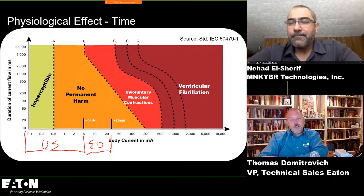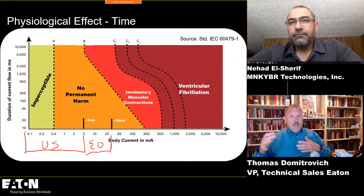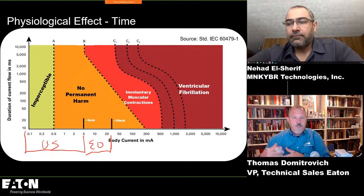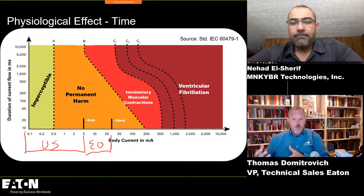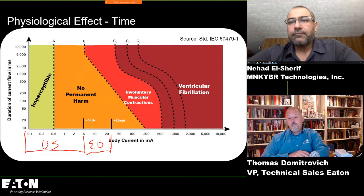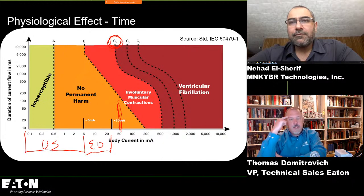So the U.S. region of operation is above that 5 milliamp threshold, which, before we wrote this IEEE paper together, I always used to say that after 4 to 6 milliamps, your heart goes into defibrillation, but that's not technically true. You go into the let go. It's not until beyond 30 milliamps, beyond the let go threshold, that you start to get into the chances of ventricular fibrillation. But do you know the number for that C1? I don't have that. If I brought this down, it's greater than 30 milliamps, isn't it?